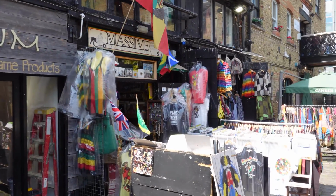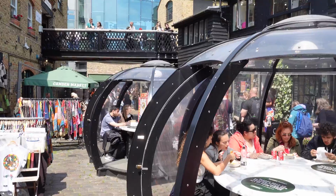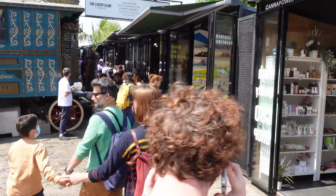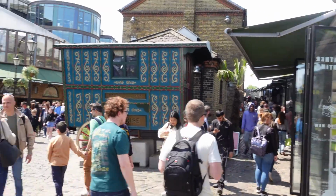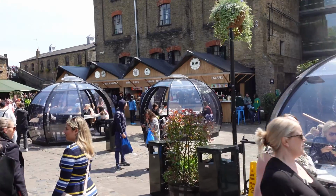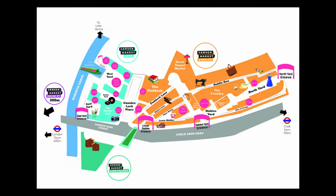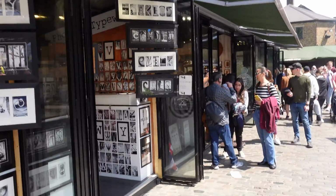So let's face it, if you're coming down to Camden Market, you're probably thinking, right, I'm going to go down, have a good look at the shops and see what they've got down there. Also, let's go and see if they've got any bargains. Well, the fantastic thing is you've got stalls and you've got shops all over the place of all different kinds and varieties. So I promise you something, you'll find something here that you'll love.